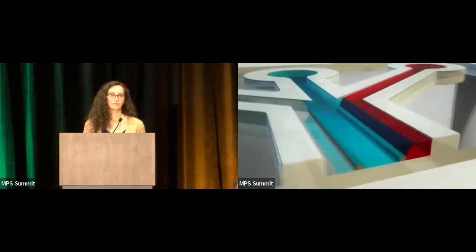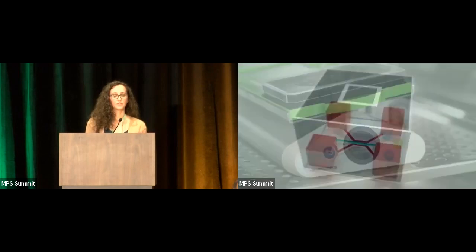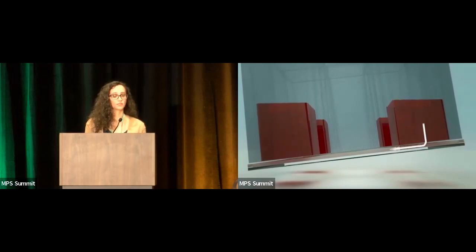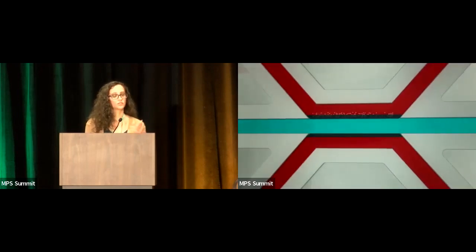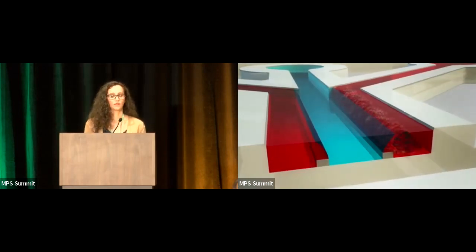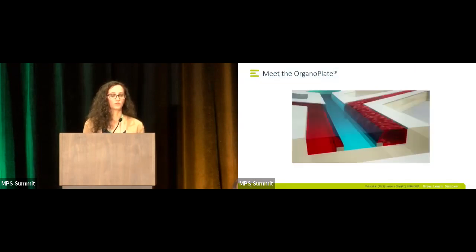Once solid, we can add cells like proximal tubule cells to that perfusion channel. They adhere to the ECM, and we can begin perfusion by simply placing the plate on a rocker system within the incubator. The wells of the microtiter plate act as medium reservoirs, such that as the plate rocks back and forth, the media flows through those microfluidic channels. And then it's programmed to rock back in the other direction. And over time, you'll form this 3D proximal tubule structure in that perfusion channel.